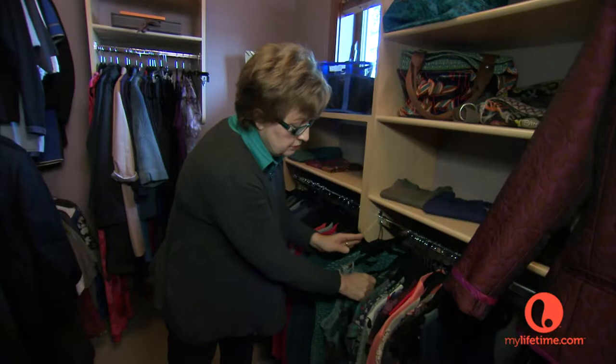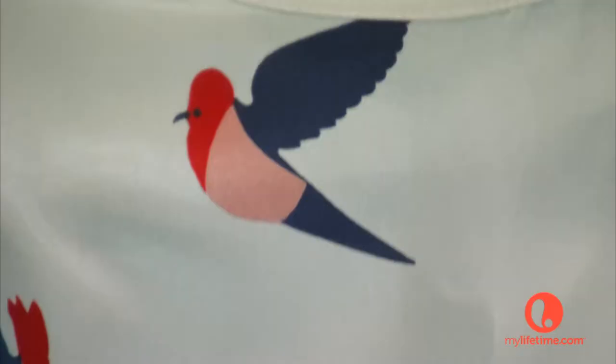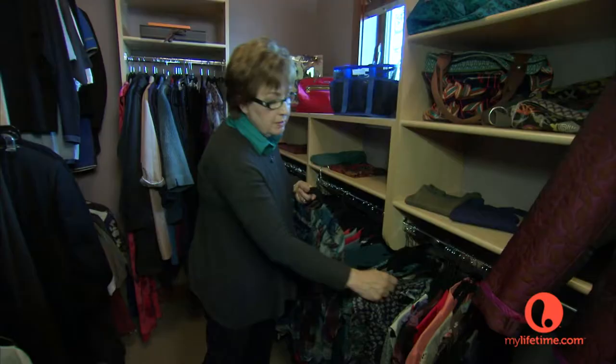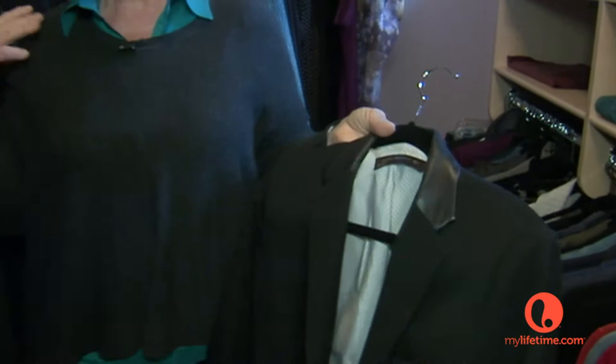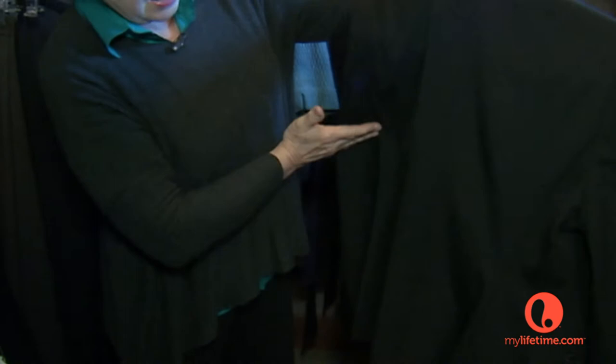Here's another one. This is a Mark by Marc Jacobs. This is a Diane von Furstenberg. This closet is a really good reflection of what doesn't work in women's wear today. One of the problems with women's wear-to-work clothing is, for example, this one fits me through the shoulders perfectly, but it's just too snug across the back and around the midsection, getting it to button.